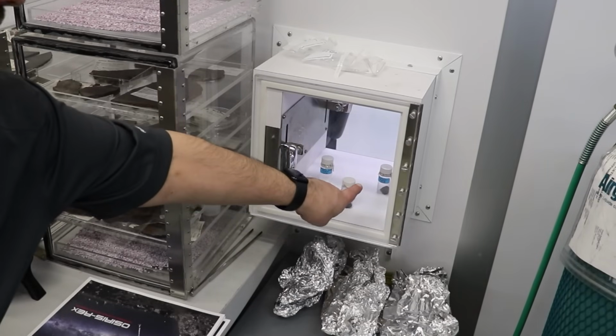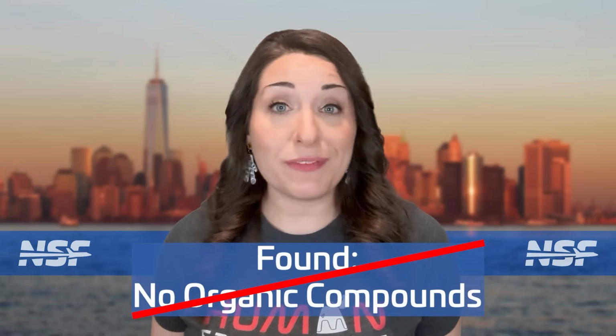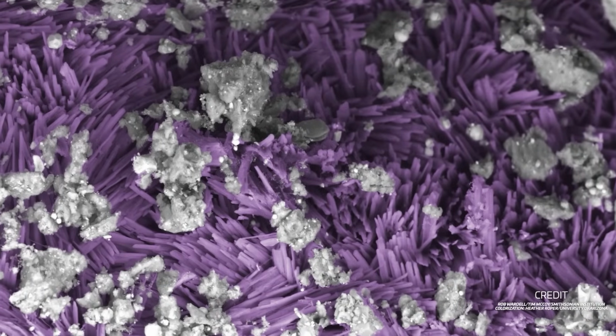And there's our positive control of enriched meteorite. If the study said that the negative control contained organic compounds, they'd know something was wrong. And the other way around, if their study found no organic compounds on the positive control, something would be very wrong as well. Well, both controls gave the results that the scientists expected, so they are very confident in their results.